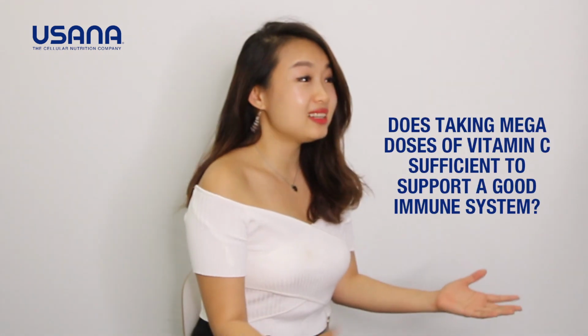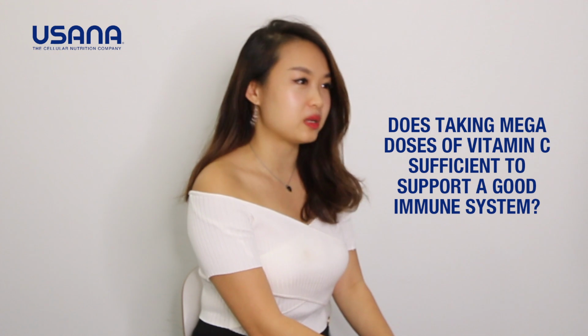In this case, some people take weeks or even months to recover. For older people who are above 60 years old, their thymus function produces fewer antibodies, and this is when their immune system will take longer to build up. Fortunately, you don't have to take mega doses of vitamin C to support your immune system.